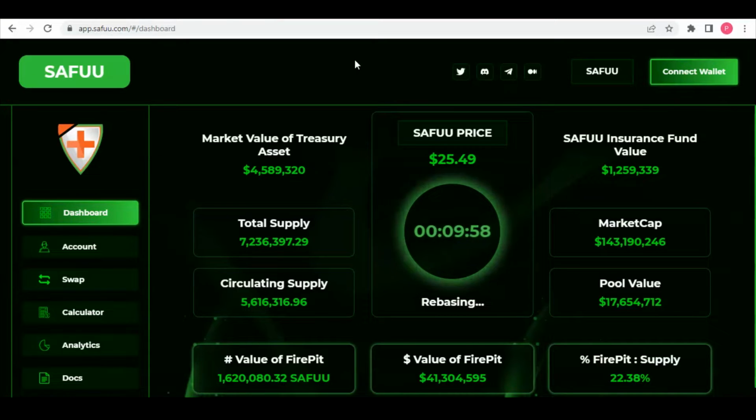Now, Safuu is an auto-compounding, auto-staking, rebasing protocol that's been around since the beginning of March 2022, and it's certainly one of the best known and most popular protocols, and it has a pretty high fixed APY that's over 383,000%. And one of the big concerns with these auto-compounding rebasing type protocols is sustainability. A lot of people want to know before they get invested in a protocol like that with a high APY is, how is this project going to sustain? What are they going to do to maintain that fixed APY?